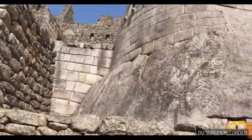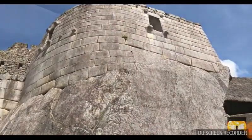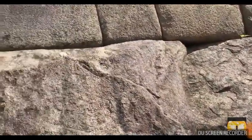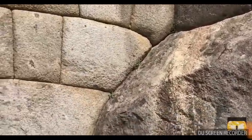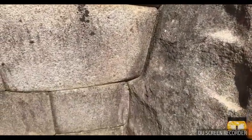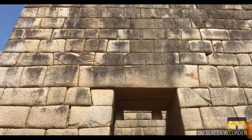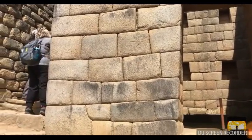And then here, again, the incredible quality of craftsmanship of what's called the Sun Temple. And you can see that the stone fits together very well and actually interlocks with the bedrock itself. And look at the poor craftsmanship above, superior craftsmanship below. The work above is Inca repair work.